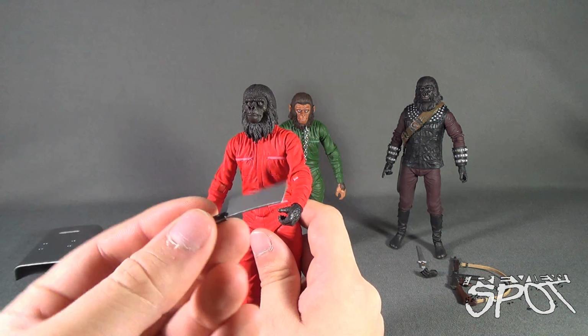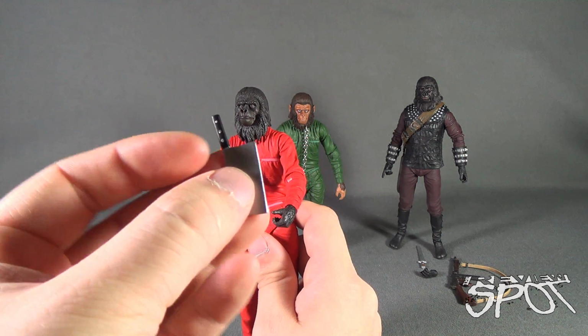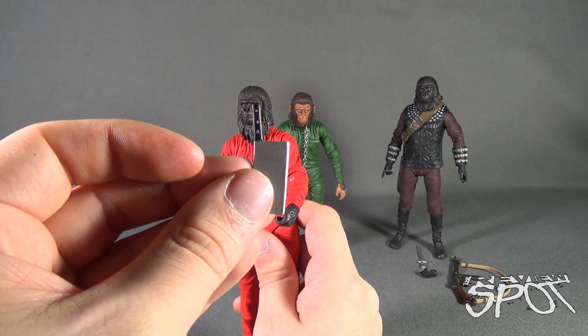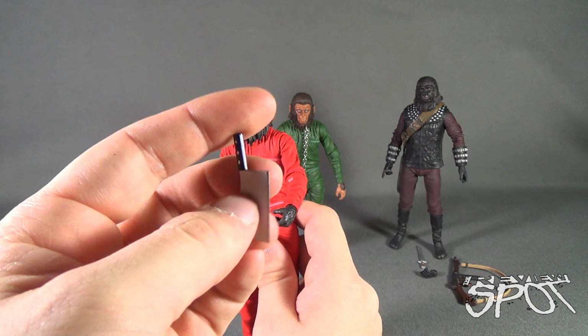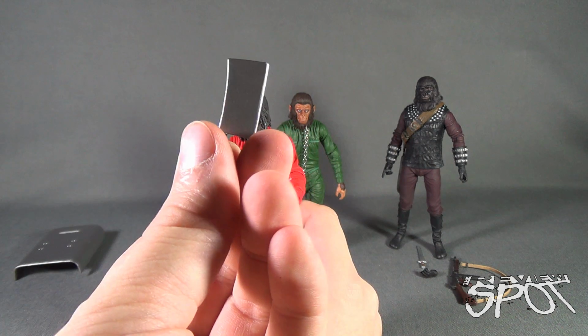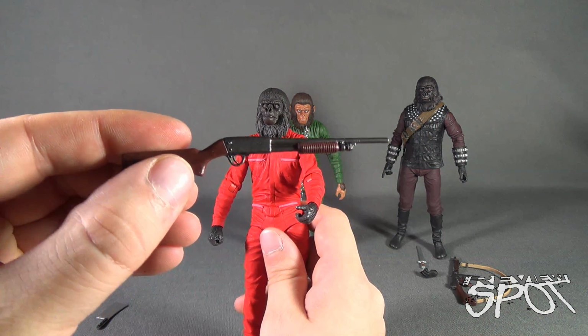Also a cleaver. Now, whereas the knife didn't have it, the cleaver, on the other hand, does have the silver rivet points there. Nice little small touch. I appreciate that. And the Conquest Gorilla also has a shotgun.